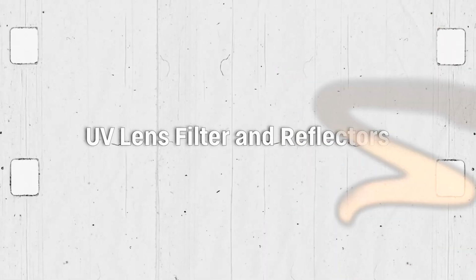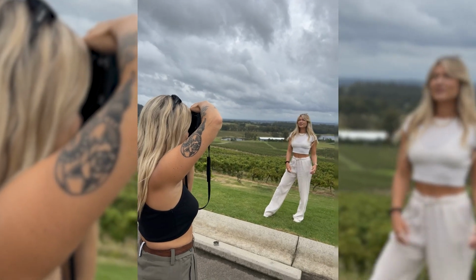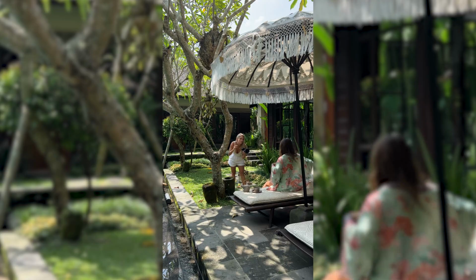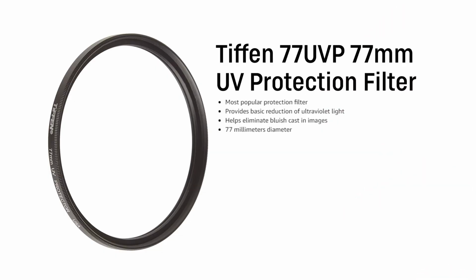Let's talk about little accessories, UV lens filters and reflectors. First of all, UV lens filters are so important. If you drop your lens or scratch it, better to do it on a $20 filter than a $2,000 lens. However, keep in mind that your image is as good as the last piece of glass it goes through. So make sure you don't cheapen your lens by covering the amazing glass with a cheap filter. It's important to invest in a good filter, but it doesn't have to be super expensive.